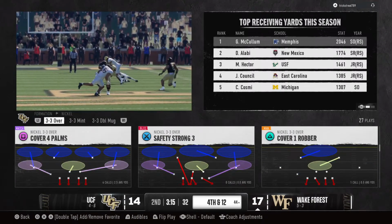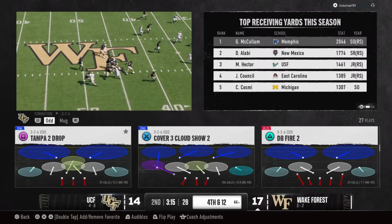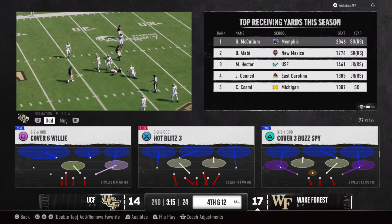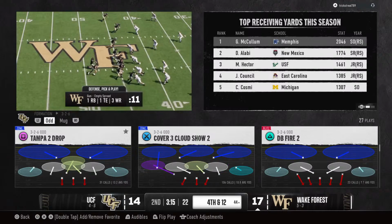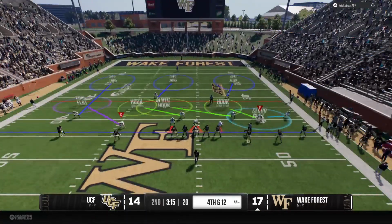That's why it's so important for this defense to win 1st and 2nd down. You set up 3rd and longs like that. You can show your exotic looks. You can get the pass rush going. Everybody on the back end expecting throw, and that's how you force incompletions and force 4th downs. And the Demon Deacons looking to convert on 4th down.